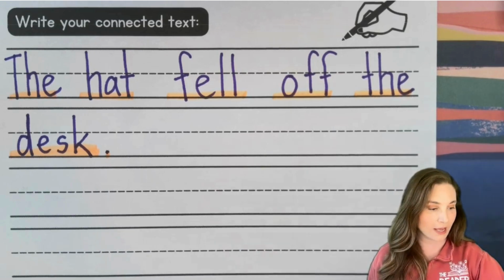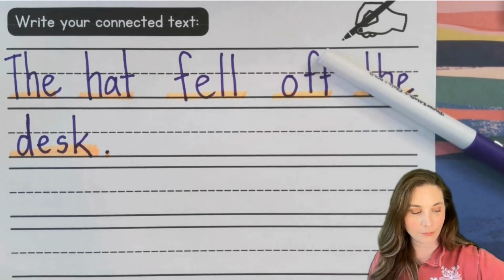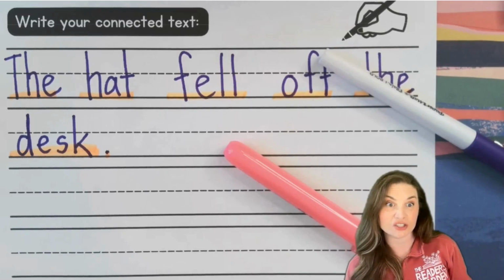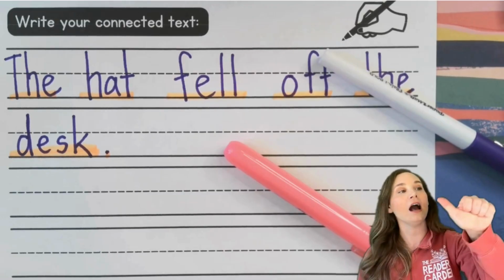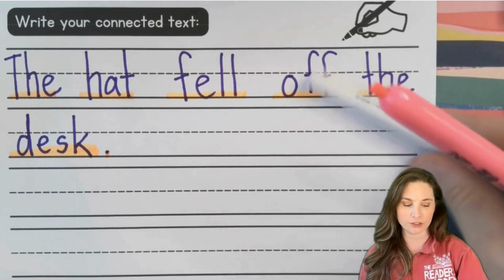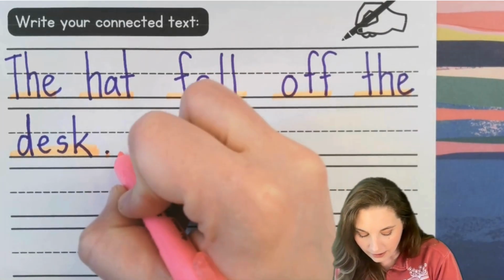All right, new highlighter color. And let's see, I'm going to use some pink. The next sentence is, I will toss your stuff. I will toss your stuff. 5 words. Let's mark those words on our page so we know our plan.